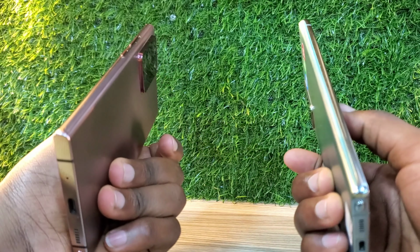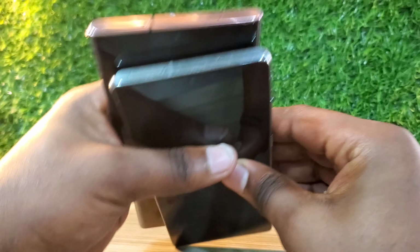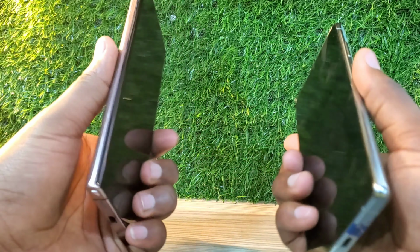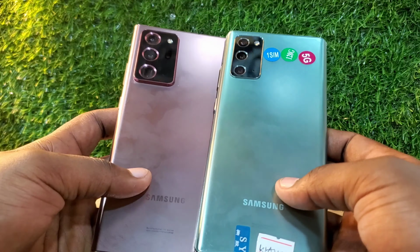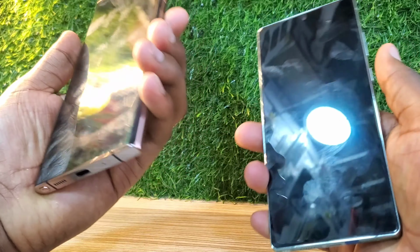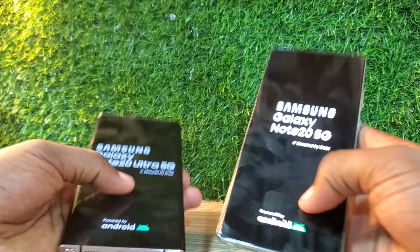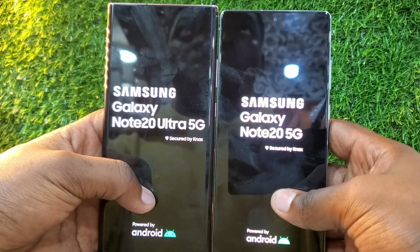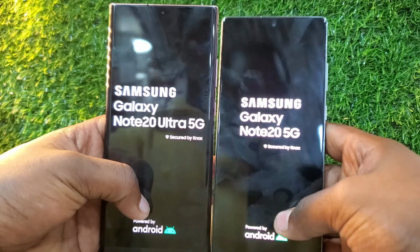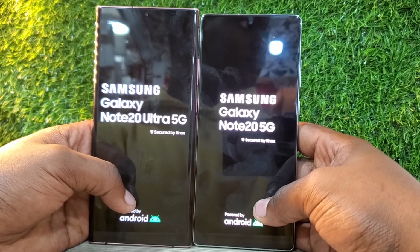When it comes to performance, battery life, charging, display, S Pen and everything, both phones offer an equal Snapdragon 865 Plus processor in the US, and an Exynos 990 processor elsewhere. They come with 8 GB RAM and 12 GB RAM, and 128 GB to 256 GB of storage.